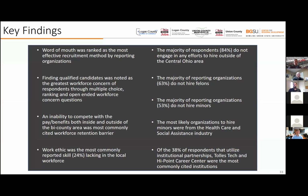On to the next bullet, finding qualified candidates. That was noted as the greatest workforce concern, and I'm sure this is of absolutely no surprise to the folks watching today. And this was in 3 different questions. It was through a multiple choice, through a ranking, and through an open-ended question that workforce concern was number 1. An inability to compete with pay and benefits both inside and outside of the Logan and Union County area was most commonly cited as a workforce retention barrier.